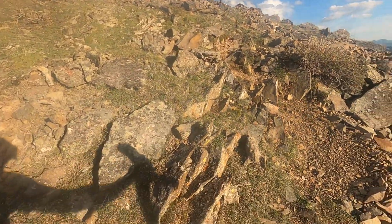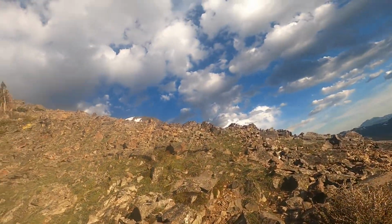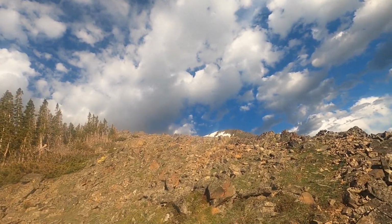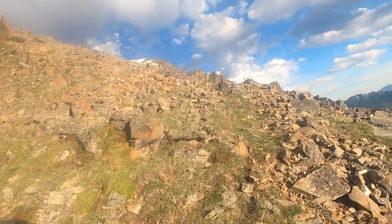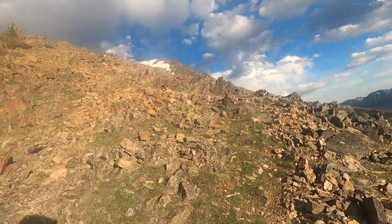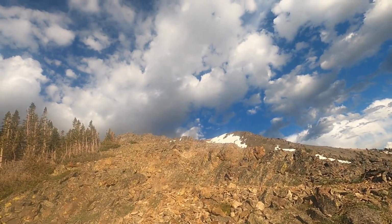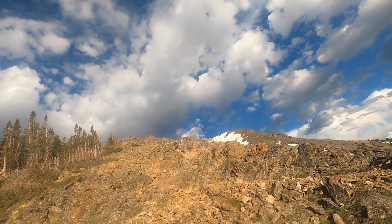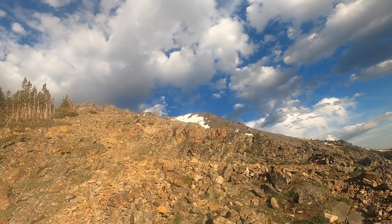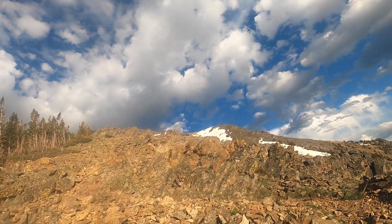Oh man, leg's starting to cramp a bit, so that's fun. Come around the corner here. It's tough to say. I think that might be the summit way up there, that high point off in the distance. Still got a little ways to go. Pretty misleading, definitely longer than we intended based on the map, but we're still making progress. We'll get there.